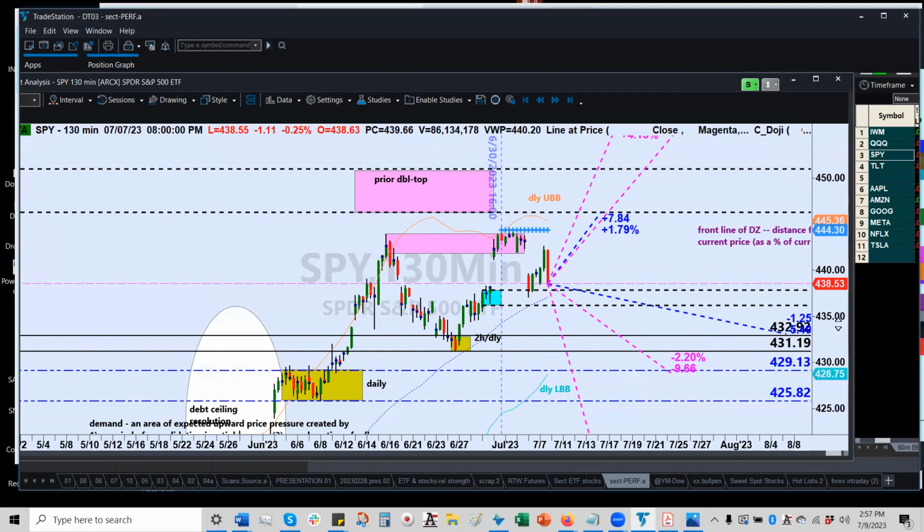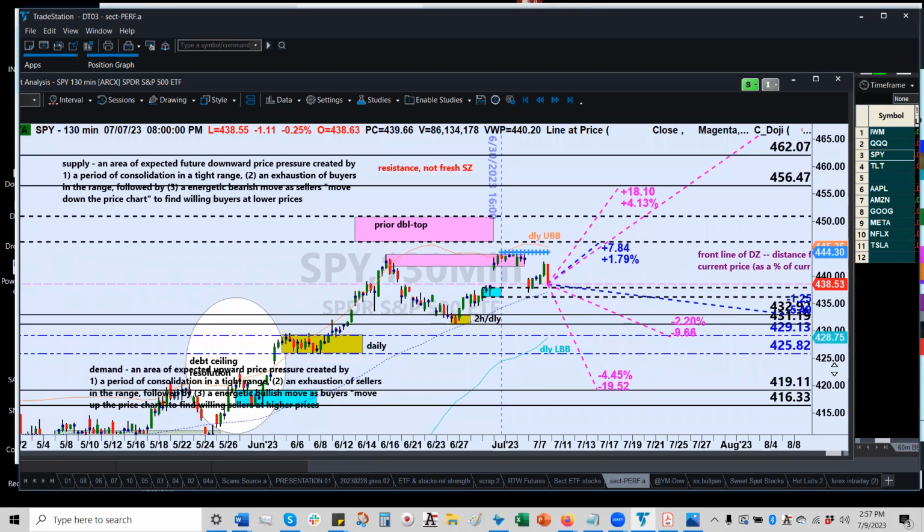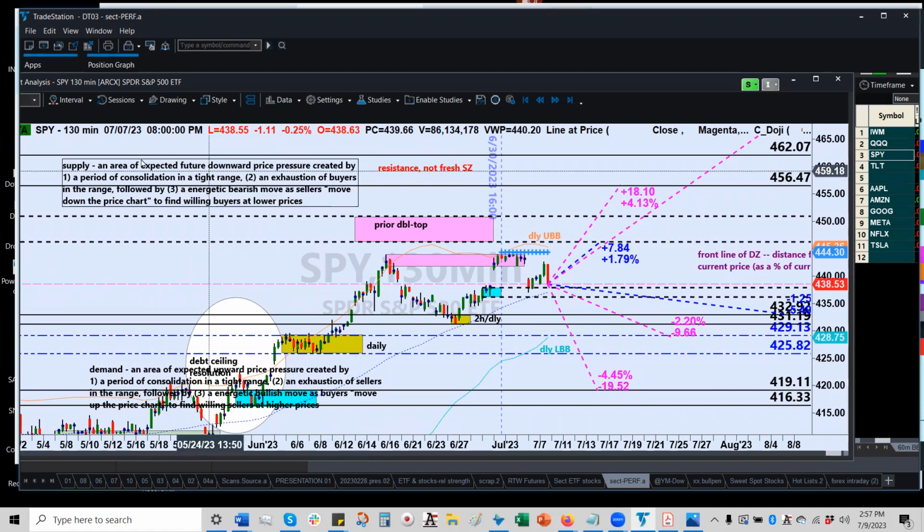Okay, the next place that we really see, and there's really no clean demand here, or excuse me, clean supply. In fact, here's our definition of supply again. This is an area of expected future downward price pressure. Again, we saw the consolidation in the range, then in this case an exhaustion of buyers, and that's followed by the energetic bearish move. That's what we saw earlier.